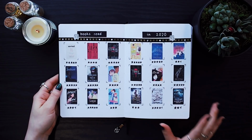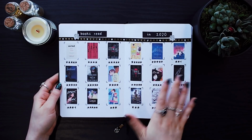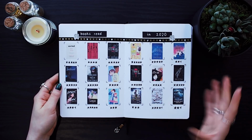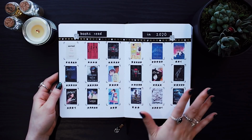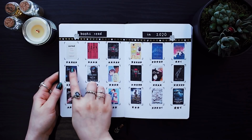So these spreads are another one of my favorites. Basically this is just my books read in 2020, but it's the book cover version. So basically every time I finish a book, I would print out the book cover and stick it in these pages with my rating underneath.